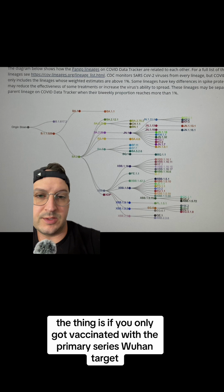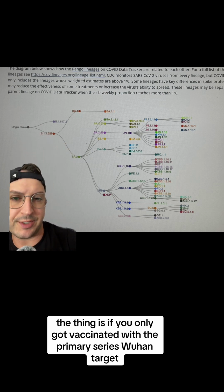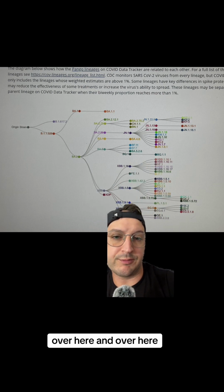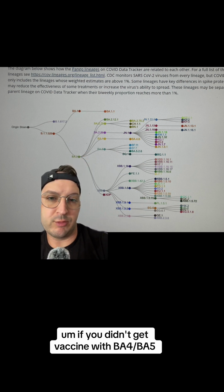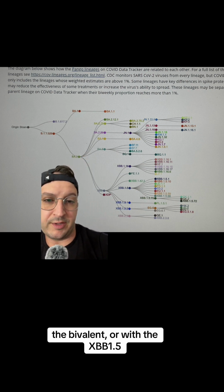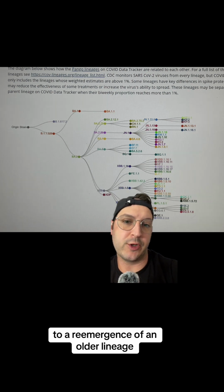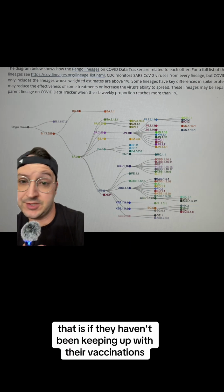But the thing is, if you only got vaccinated with the primary series Wuhan target, you're missing protection against huge sections of the tree over here and over here. If you didn't get vaccinated with BA.4/BA.5, the bivalent, or with the XBB.1.5, that will make segments of the population more susceptible to a reemergence of an older lineage. That is, if they haven't been keeping up with their vaccinations.